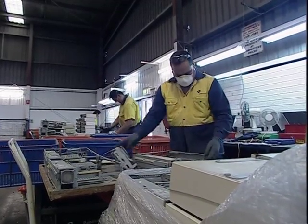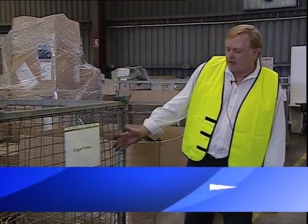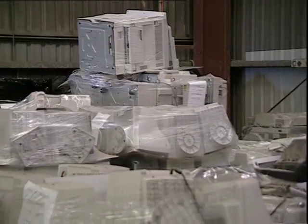At Sims E-Recycling, we recycle up to about 98% of the product, meaning we get copper out of it, aluminium out of it, boards out of it, wire out of it, and also steel and plastic.